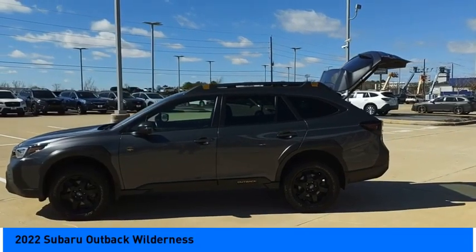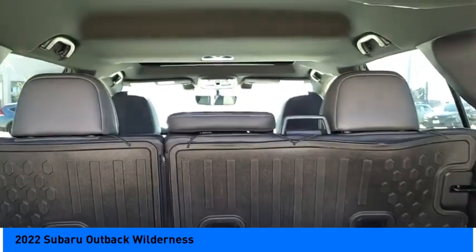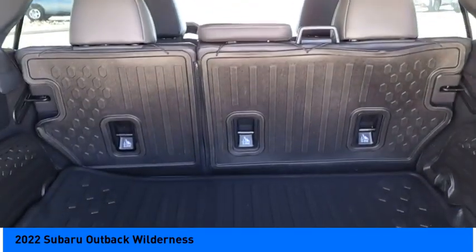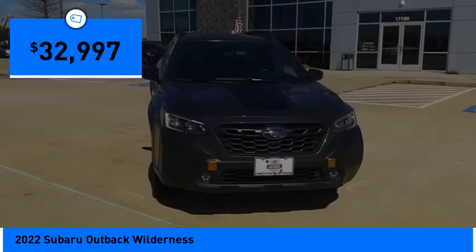We are pleased to show you the 2022 Outback. Take the go-anywhere capability of all-wheel drive and plenty of room for cargo and companions, and you've got the Subaru Outback. Let the adventure begin, and is priced below $35,000.